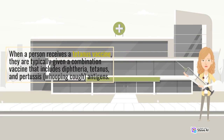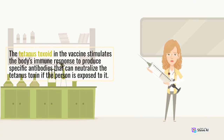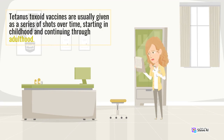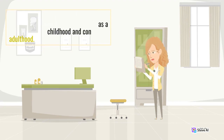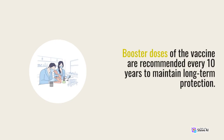When a person receives a tetanus vaccine, they are typically given a combination vaccine that includes diphtheria, tetanus, and pertussis, whooping cough. The tetanus toxoid in the vaccine stimulates the body's immune response to produce specific antibodies that can neutralize the tetanus toxin if the person is exposed to it. Tetanus toxoid vaccines are usually given as a series of shots over time, starting in childhood and continuing through adulthood. In many countries, the vaccine is administered as part of routine childhood immunization schedules. Booster doses of the vaccine are recommended every 10 years to maintain long-term protection.